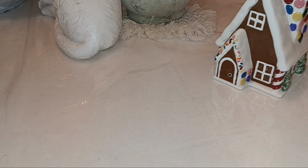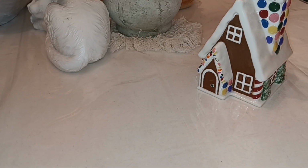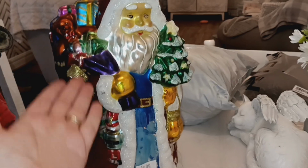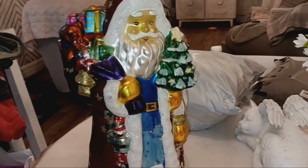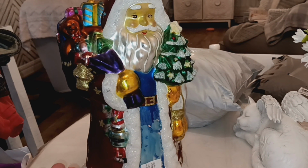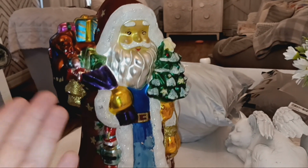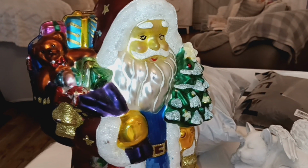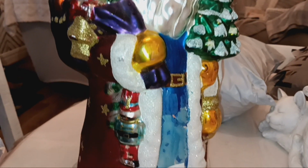This next item that I'm about to show you, I didn't even know this was a thing. I did not know this existed. So let me just show you. Are you screaming? This is 12 inches. This is beautiful. I don't collect Santas and I don't keep Santas in our home. I won't be keeping this for me. But I'm telling you how freaking rare and beautiful and unique is this. So this is a mercury glass 12-inch Santa Claus.